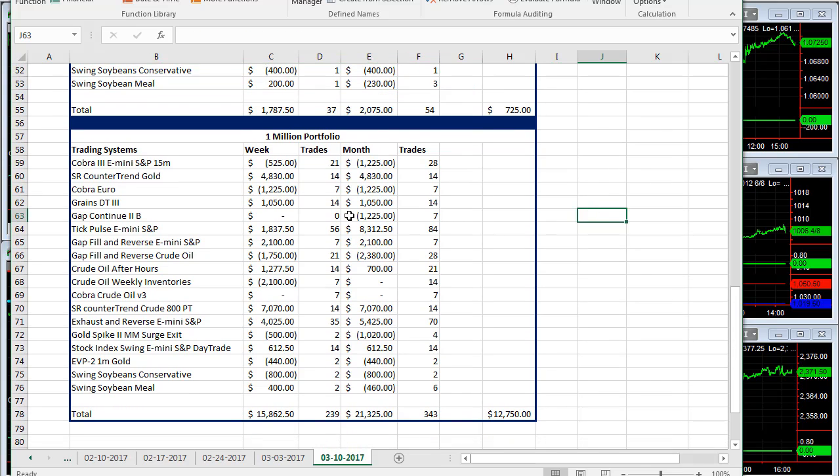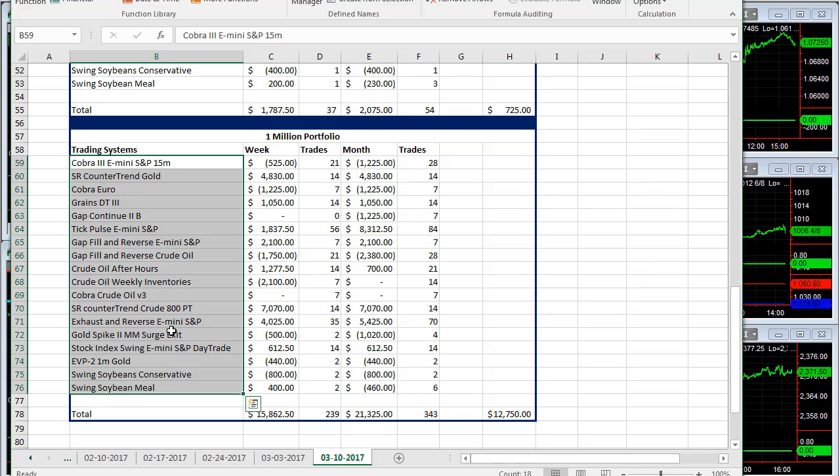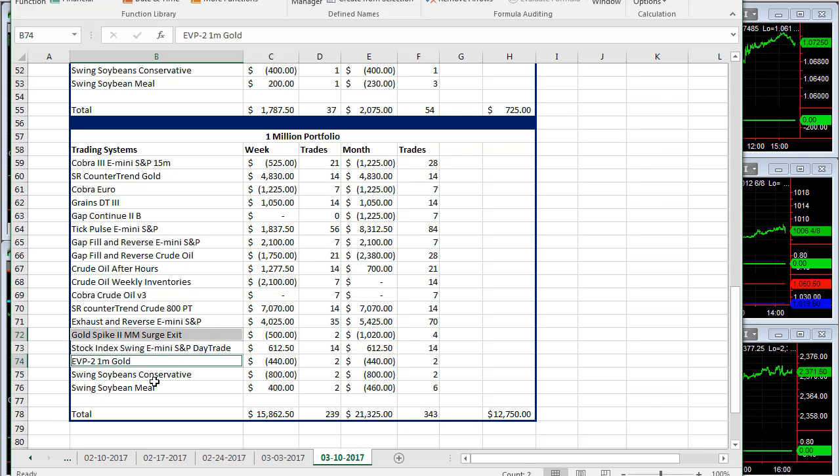The $1 million portfolio is the same strategies as the 100K portfolio. That will change soon as I'm adding additional strategies in the second quarter for the $1 million portfolio. And right now, the $1 million portfolio trades 7 contracts of each strategy except for gold spike, EVP2 gold, swing soybeans conservative, and swing soybean meal. Those 4 strategies trade 2 contracts. And since those are the underperforming strategies, they are down on the month, and they only trade 2 contracts.